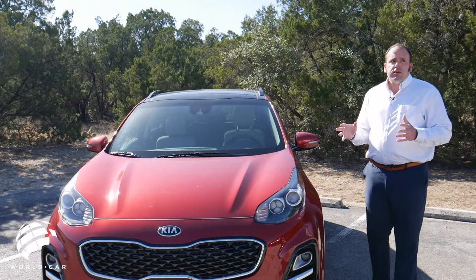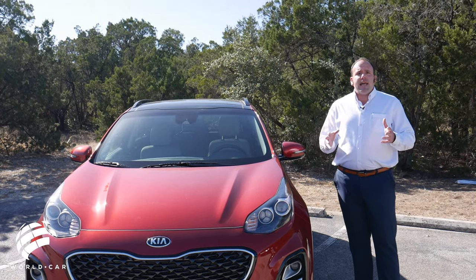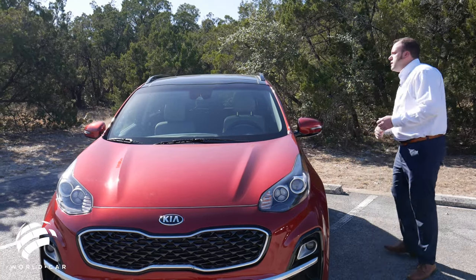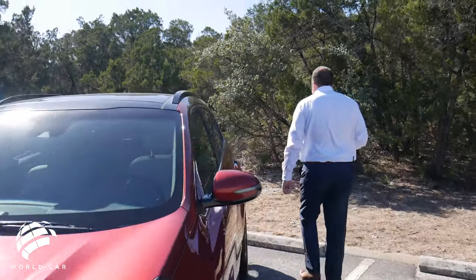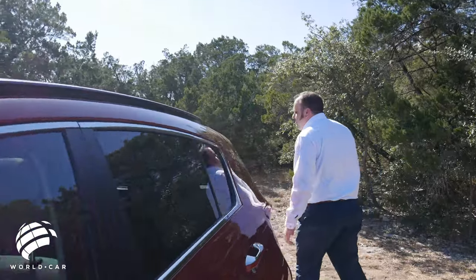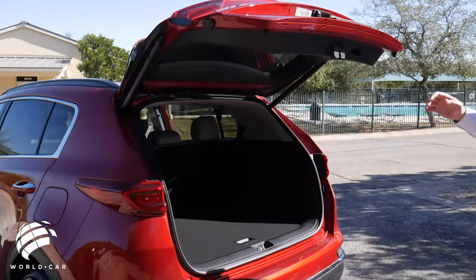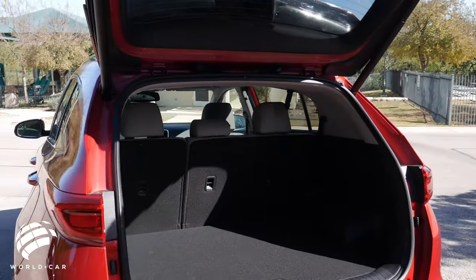But one of the few things we want to go over is some of the gadgets, but also the U in SUV, which is the utility. So let's go ahead and take a look at the back. This is where this car is really going to shine. Now, being the EX model, you do have the push button start ignition, the smart key as well. You do have the power rear liftgate, which can be operated from inside the vehicle, the key fob, or from the back. But look at the amount of storage space you have back here.